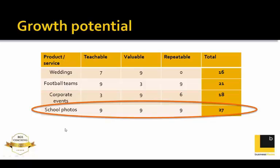So on the left hand side there, you can see that this particular photography business has 4 different key sales channels. They do weddings, they do some photography for football teams, probably got a deal struck up with a local football team, they do corporate events for businesses, and they do school photos. And if we score that business on each of those 3 things I've just mentioned, is it teachable, is it valuable, and is it repeatable?